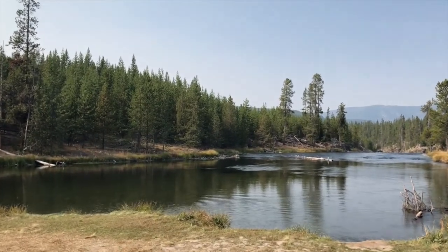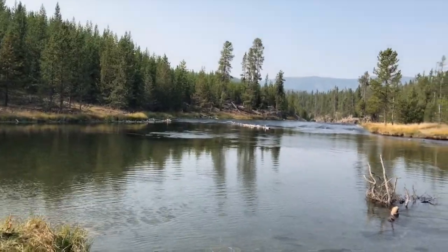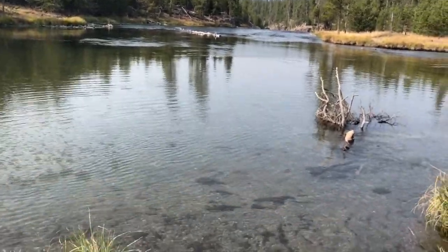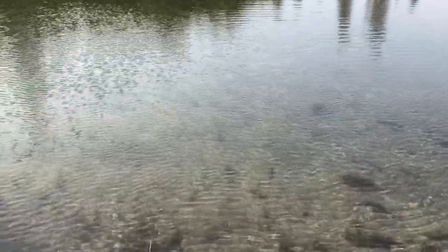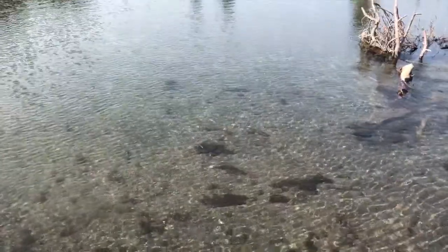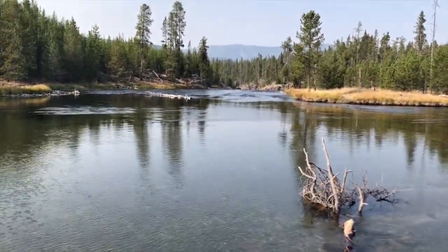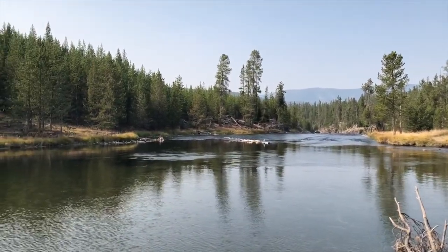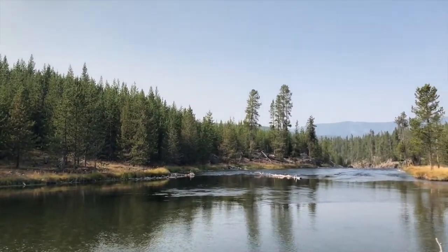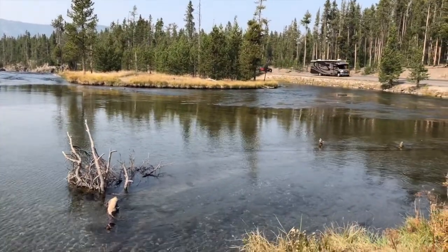Let's go near the river, you guys. Oh my god, look how clean it is. Wow. It's so clean and clear. Oh, but look how clean it is.